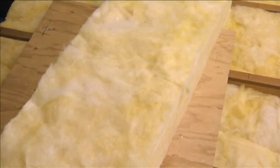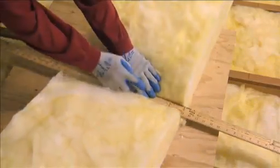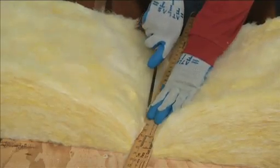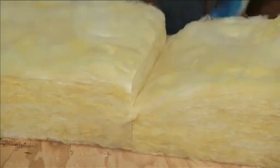Installing fiberglass batts and rolls in the attic is pretty easy, but there are a few things you need to know. First, you'll probably have to cut your insulation to fit different spaces. Here's how to do it. Lay the insulation on a board with a ruler or other straight edge over the area to be cut. Press the straight edge down hard and cut with a utility knife, using the straight edge as a guide. Use a sharp blade for best results.